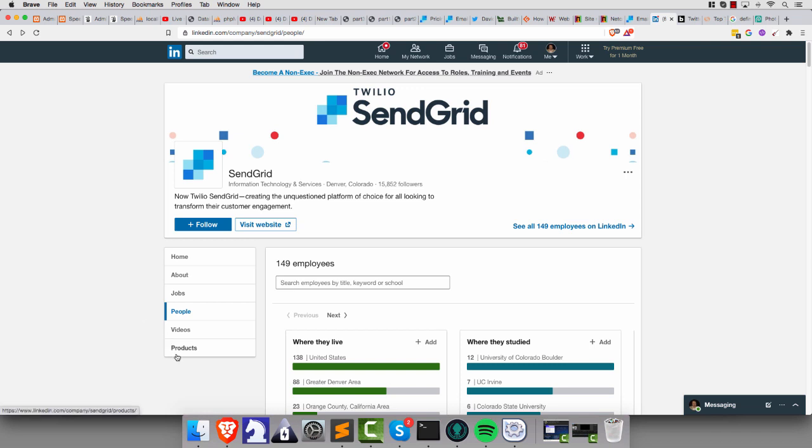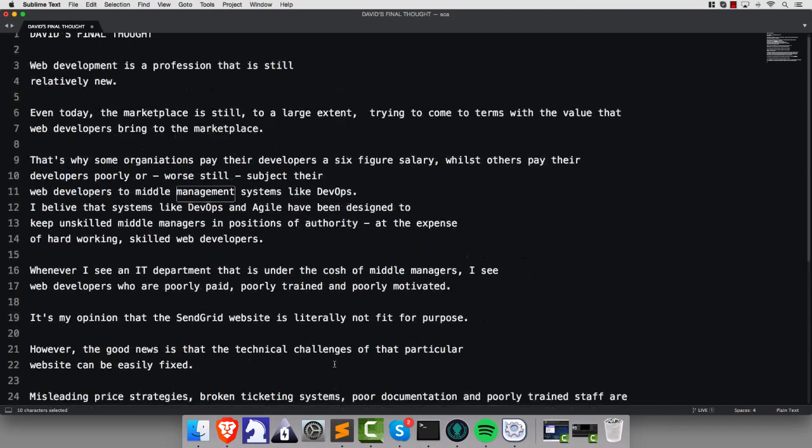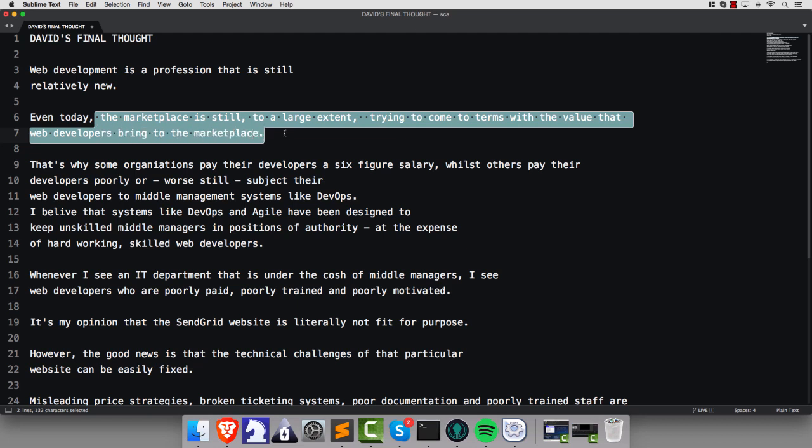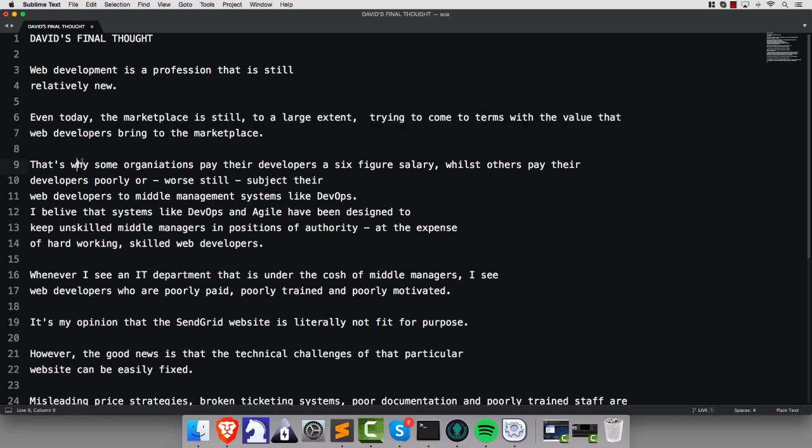Now, just like the Jerry Springer show, it's time for David's final thought. I'm going to read this because I want to get it right. Web development is a profession that is still relatively new. Even today, the marketplace is still to a large extent trying to come to terms with the value that web developers bring to the marketplace. That's why some organizations pay their developers a six-figure salary, whilst others pay their developers poorly, or worse still, subject their web developers to middle management systems like DevOps.